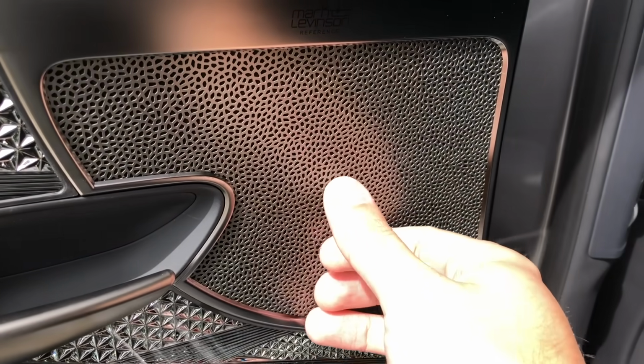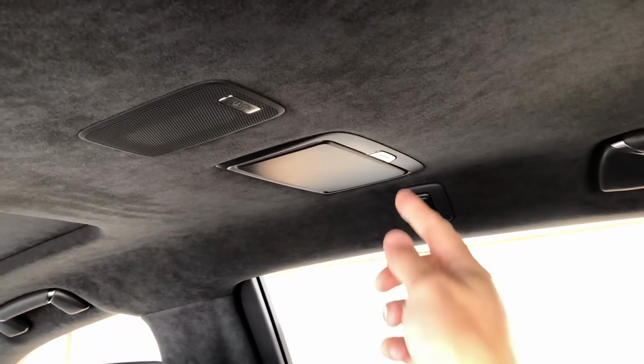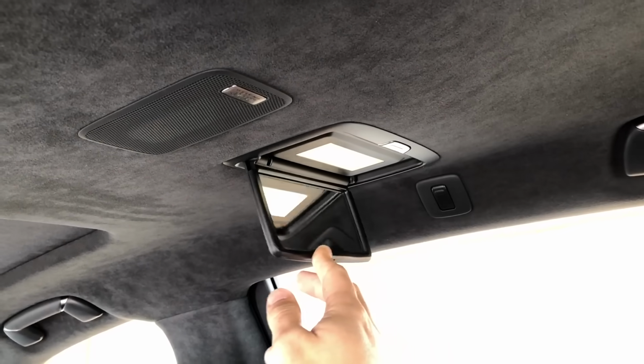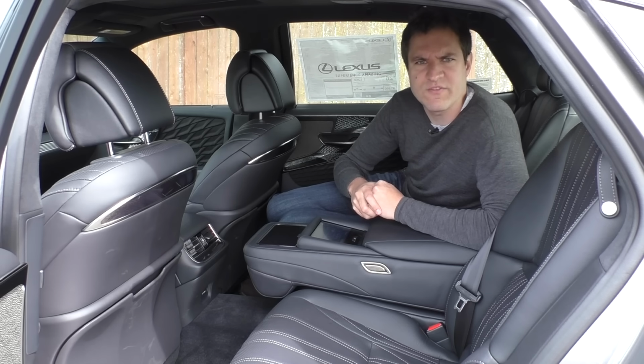And speaking of luxury features, it's worth noting this car has mirrors that deploy from the ceiling. Of course it does, so you can drive down the road and look at yourself. I would expect nothing less from a vehicle with an executive package.